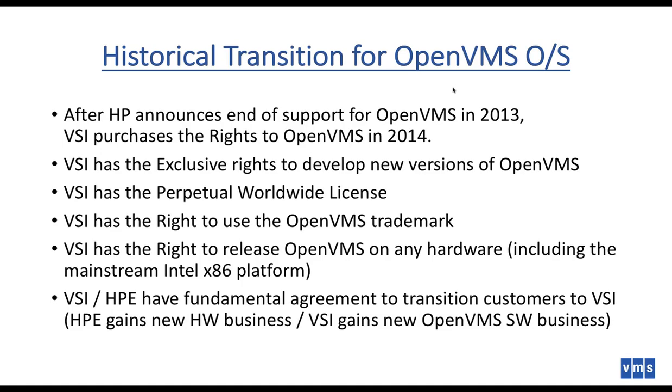So we thought it was important just to give a little bit of background information, for those of you who are not aware, to talk about the historical transition of OpenVMS, of the operating system. Of course, this goes back to HPE's announcement in 2013 that they were going to stop the support of the platform. And when VSI formed in 2014, its sole purpose is to do everything and be an open clearinghouse for everything and anything having to do with OpenVMS.